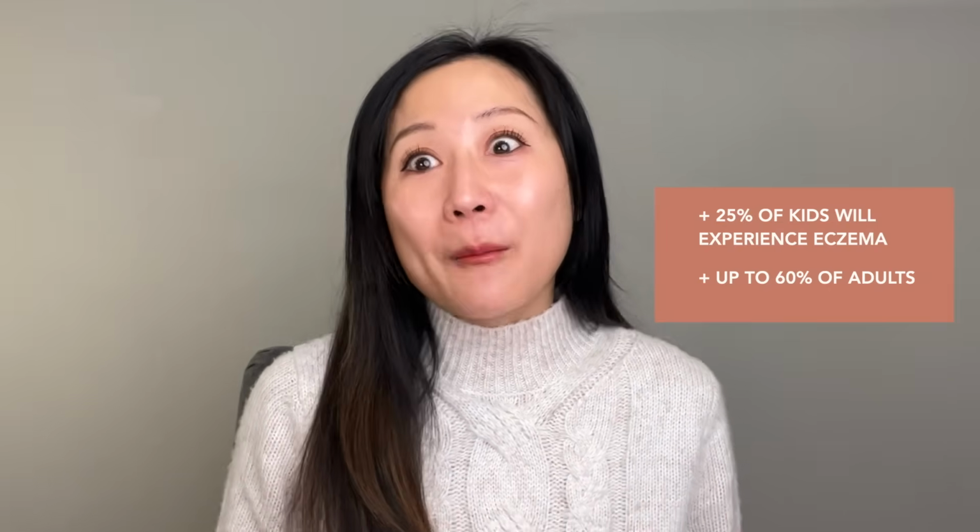So eczema can affect many of us. About 25% of kids will experience eczema, and up to 60% of adults will also experience it. So many of us will have an episode of eczema outbreak on our skin probably at some point in our lives. Now, for the majority, even though there is no cure for this condition, it is very mild and often treatable and manageable. But for certain individuals, it can be a very frustrating lifelong struggle and can be so severe that they need long-term medications for management of the condition.